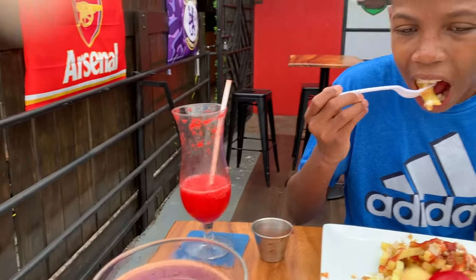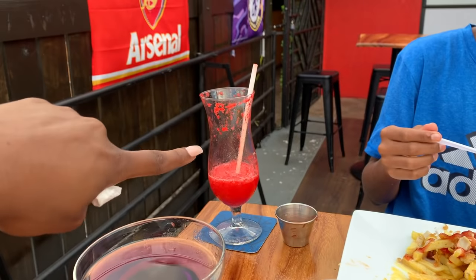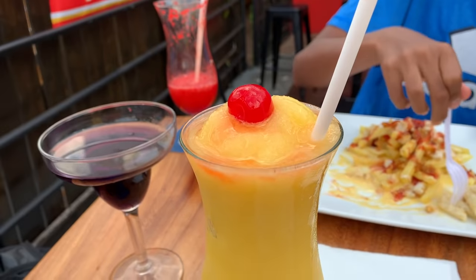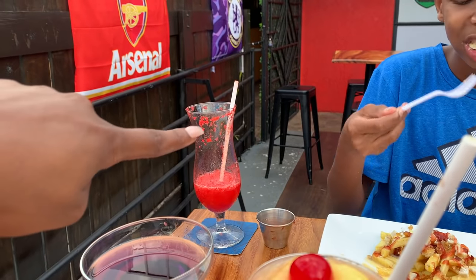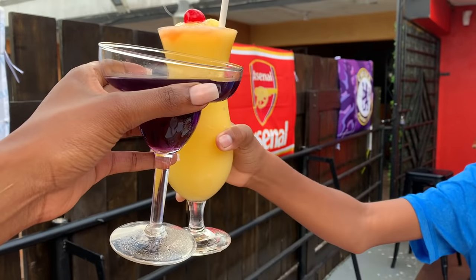Cream freeze. I got one of these because his tasted good. I personally think that this one tastes better than the mango. I think this is a strawberry. If you guys want to get any of these, get the strawberry. It tastes better than the mango, but it's still good.